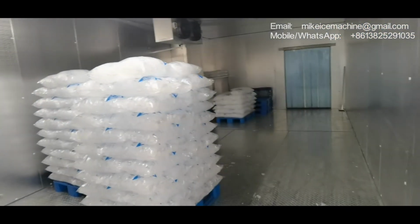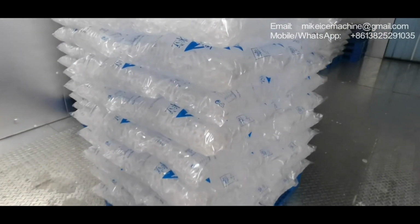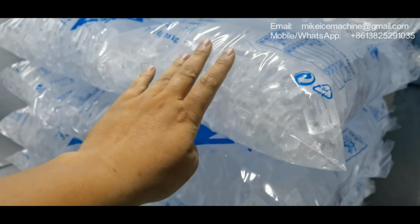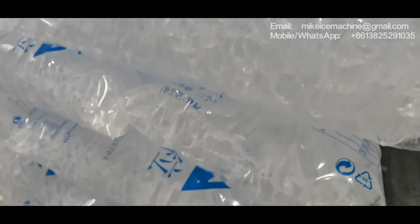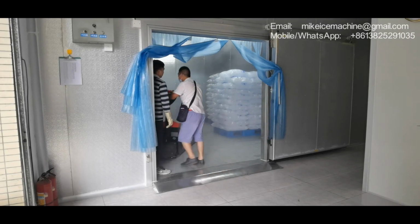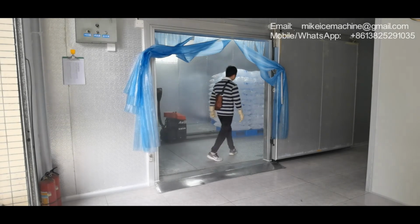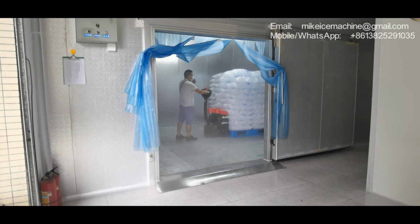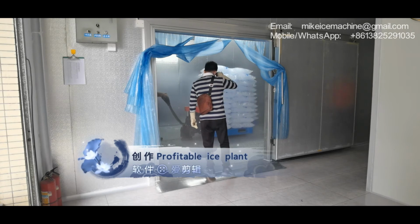Okay. We can see the ice tubes are completely transparent, crystal, and beautiful. Here we have a customer come to take the ice, and that is 1 ton of ice.